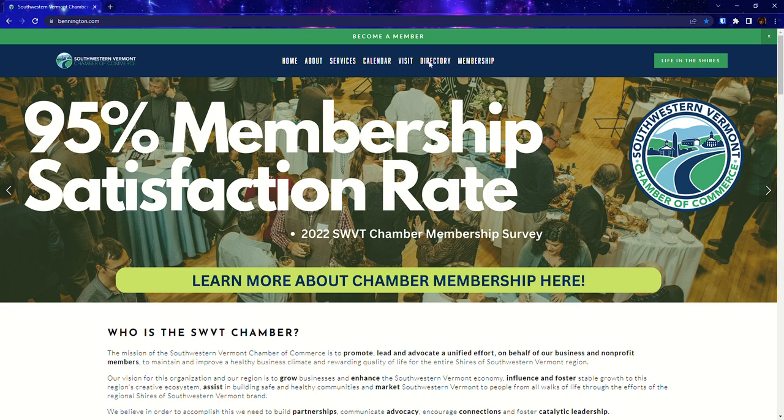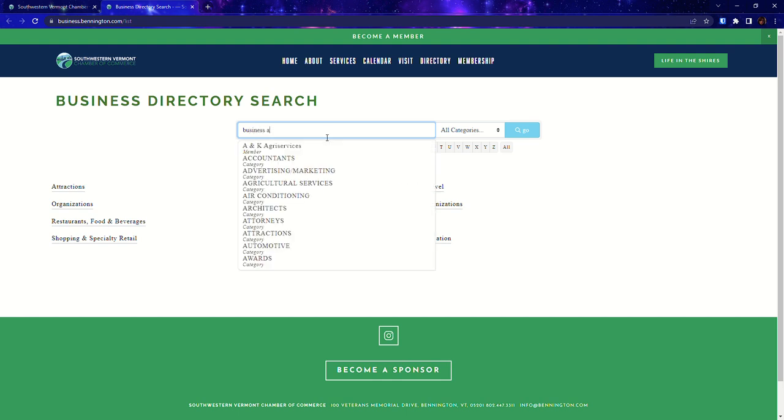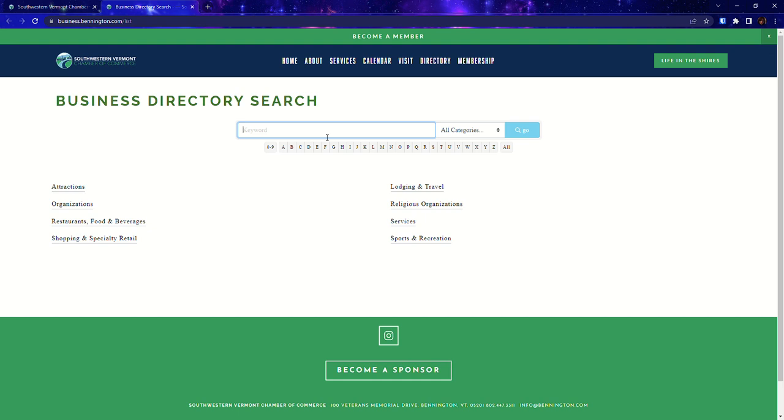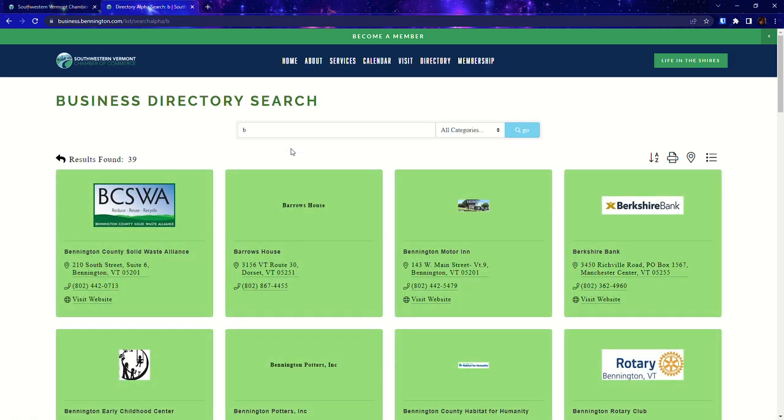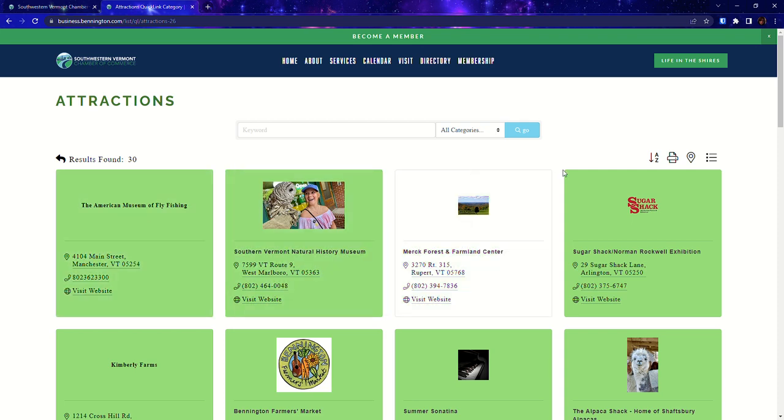We're going to go to the directory. And here we go. Here you can see there are many different ways for an individual to find your business. If they know the business name, they can quickly just type it out here and find you. If they don't know the business name, but they remember it began with an A or a B, whatever, they could click under the B and find you that way. If that is not what they're looking for and they're just coming to the area, they don't know who they're looking for because they don't know the area and they need a place to stay or they want a place to eat or what there is to do, they would click under these tabs to find you.